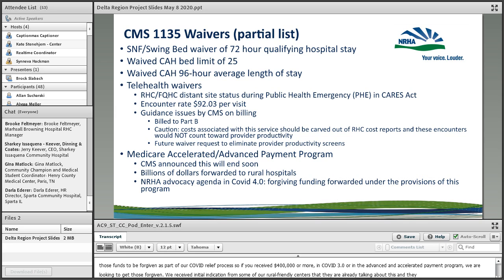Thank you. So now, in terms of the COVID-19 response after Corona, we're going to be working hard on basically the threats to rural America at NRHA. We have a resource center.